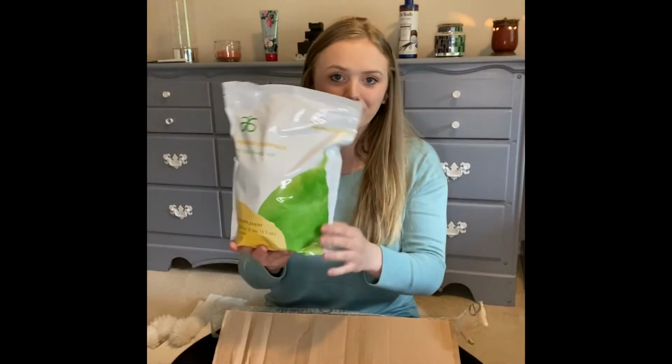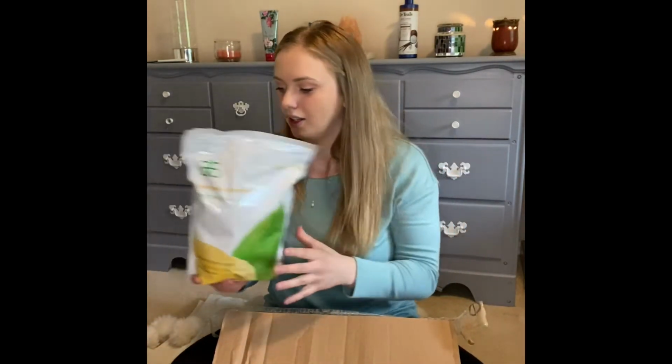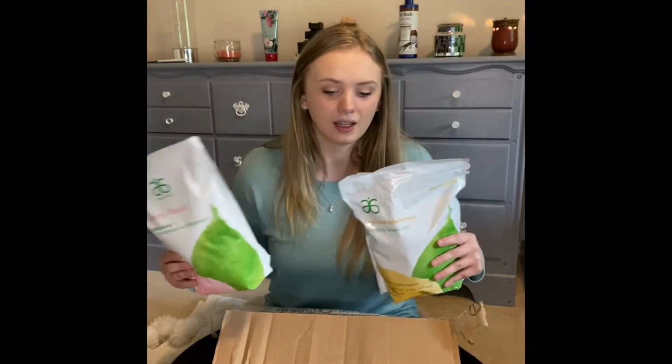And I also got the vanilla flavor. I love vanilla. I'm probably going to do 1 scoop of each of these for today's shake. Otherwise, I'll do vanilla with peanut butter, and cinnamon's good in that also, and then I can do strawberries and banana. That'd be awesome.